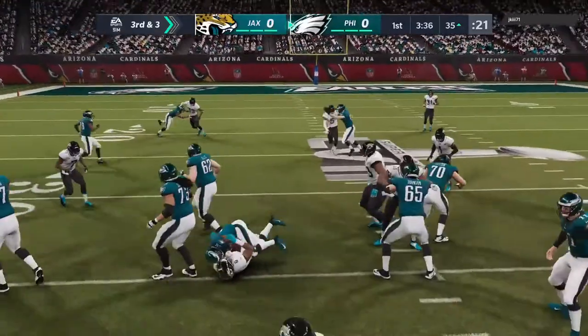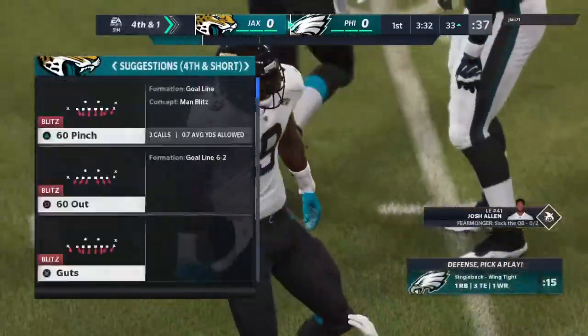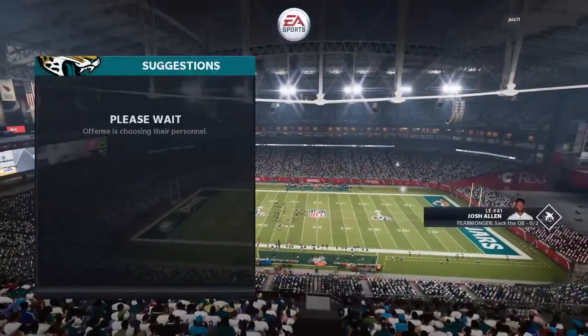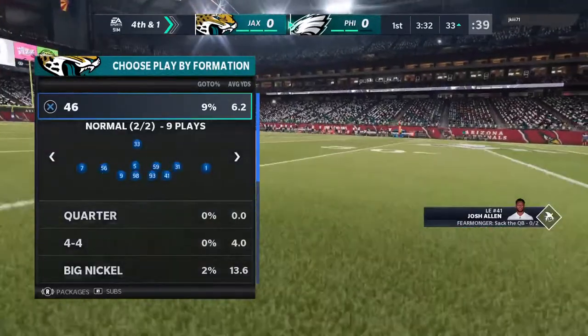Try and run for it with Sanders. Well, this is going to depend on the spot, man. It's not a very generous one. He looks to be about a yard or so short. He needed three. He got two. Now that'll set up an interesting situation here on fourth and a yard.